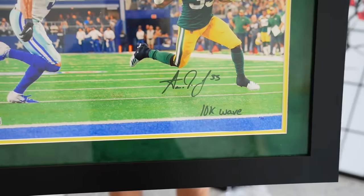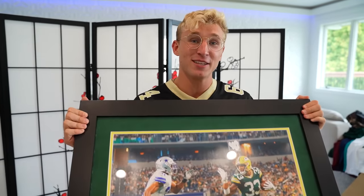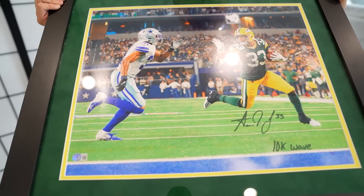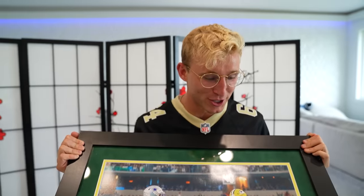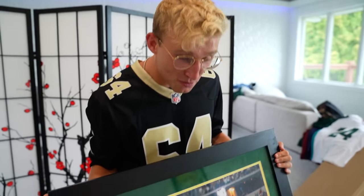She'll come out. My fantasy football king, bro. Ooh, Aaron Jones, bro. We got Bears, Lions, and now potentially Packers in here. That's sick, it's signed by Aaron Jones. I remember this play too. That's hard as fuck, dude. That's so sick.